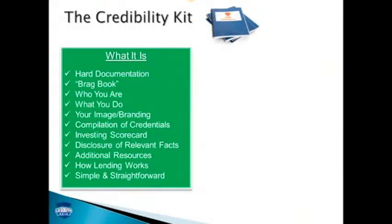The credibility kit, what it is and what it's not. It's hard documentation. It's something you can give people more than just the business card when you meet them. And by the way, this isn't a document that you're going to sit there and review page by page with them. It's something to walk into a meeting, shake their hand, and hand it to them and say, I wanted you to have a copy of my credibility kit so you can see what I've been doing and you can understand the business that I'm doing.